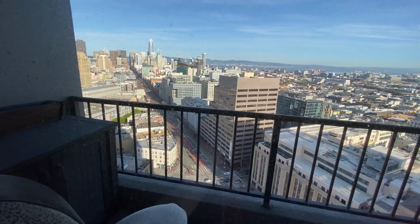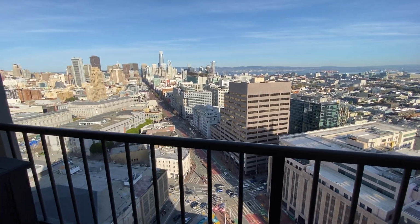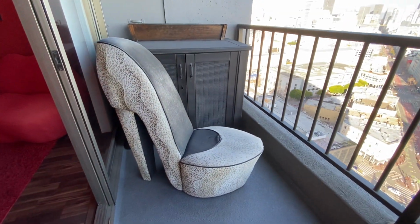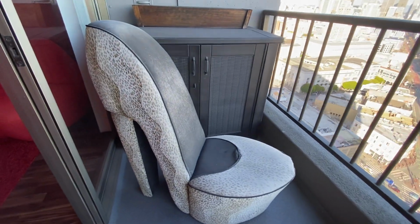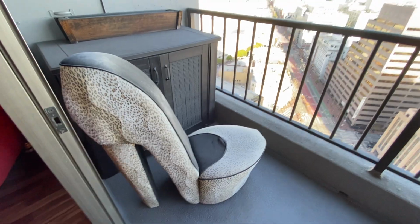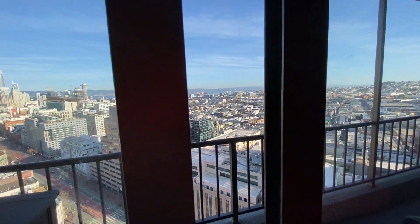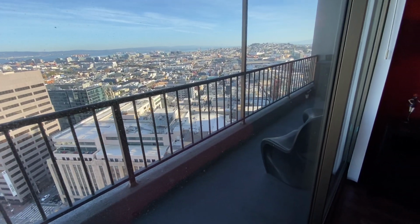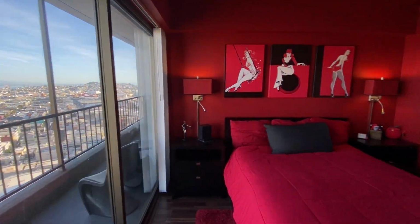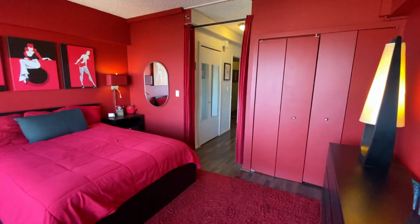And I love that, just right outside the bedroom window, here we are. It's like beautiful San Francisco. Got a high heel shoe chair here, which really should not be outside, but I was going to throw it away, and then I put it out on the balcony here, and it just sort of never left. So there you go. That's the bedroom.